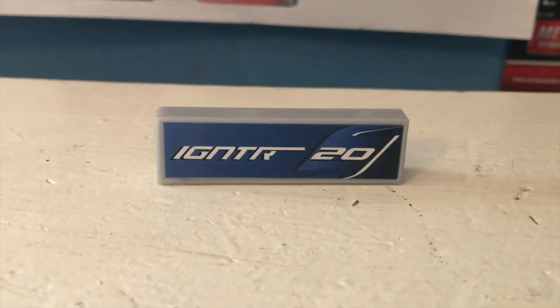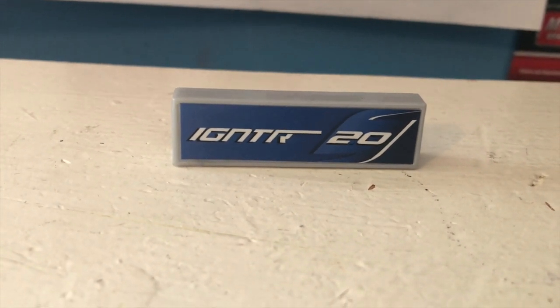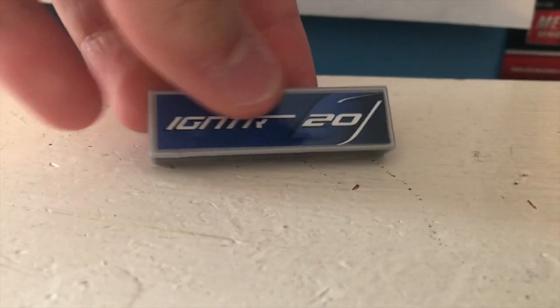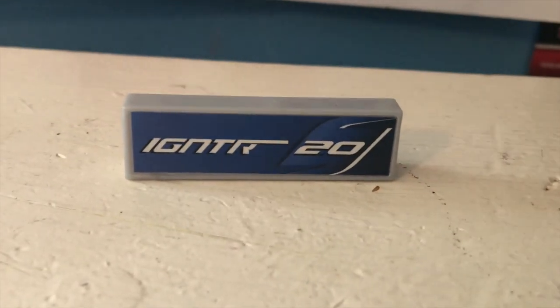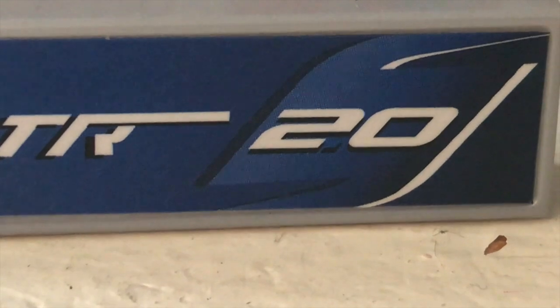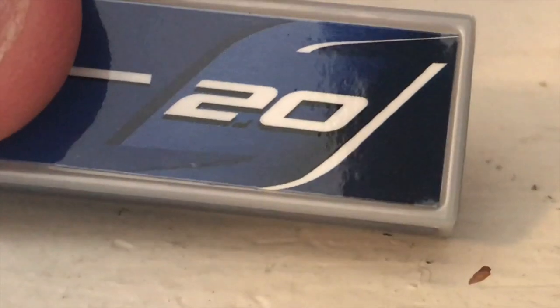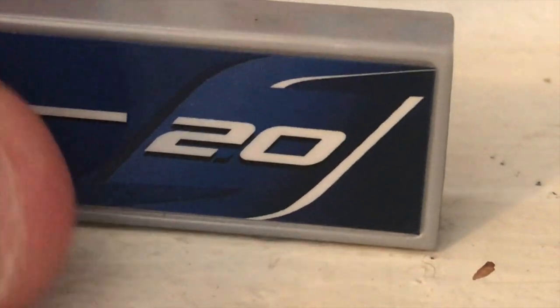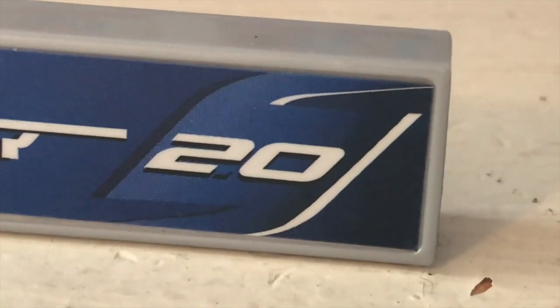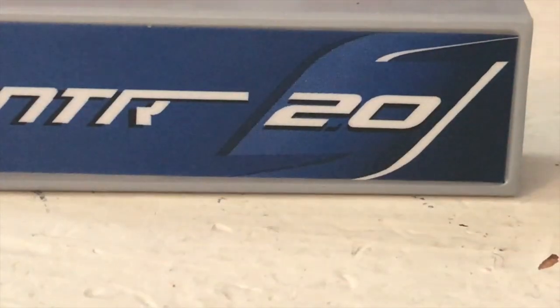It really looks like a modern company. I don't know, sort of reminds me of maybe toothpaste or some kind of medicine. I think that looks really good. We've got the 2.0 there. The decimal point is very small. Really blends in with the rest of the logo with the shade of blue they chose for it. But I really like how that looks. I really like that new logo.